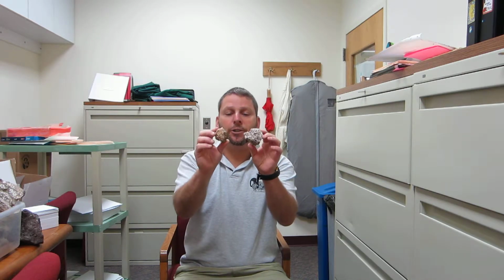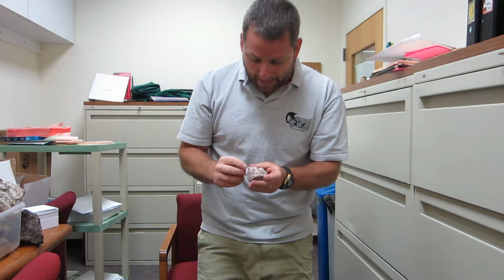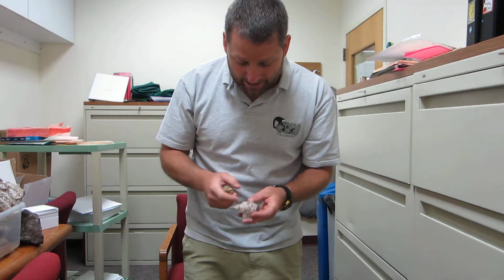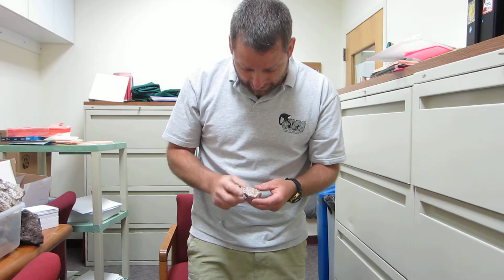A second rock that you'll see is granite. Granite is also an igneous rock, and it also comes from magma. One of the key characteristics of granite is that it has larger crystals. Not super big crystals, but larger crystals than basalt. We can actually see these crystals without a microscope. Some of the crystals that I see here are pink, white, and black. They come from different minerals called quartz, feldspar, and mica.